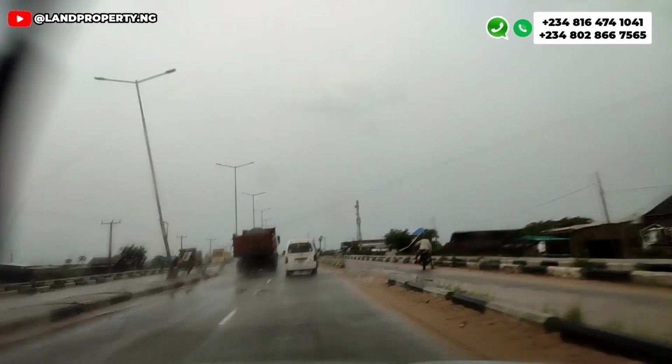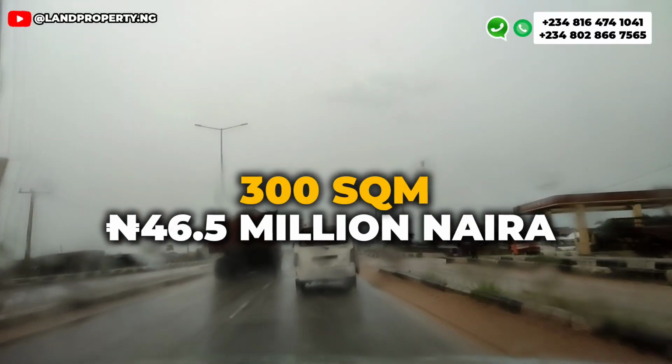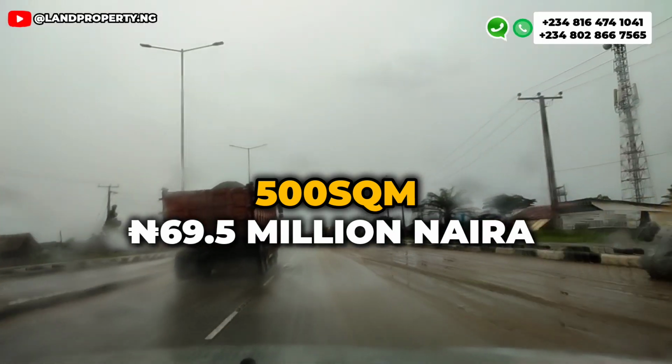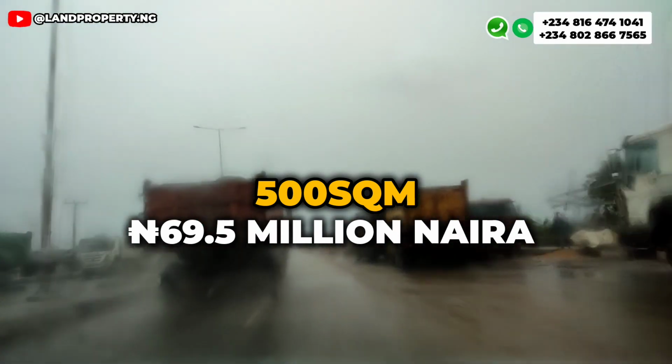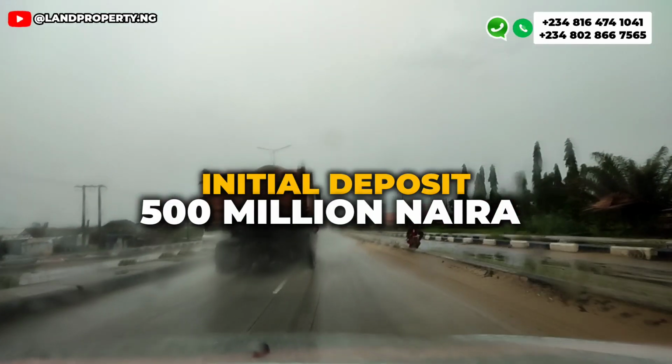You can own a residential plot of 300 square meters for 46.5 million now. Then you can also own 500 square meters, for residents, for you to live there, for 69.5 million now. And with a 5 million initial deposit, you are good to go.